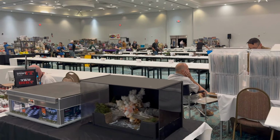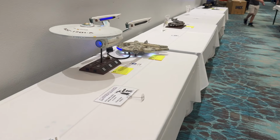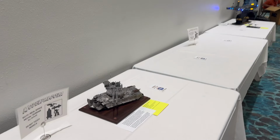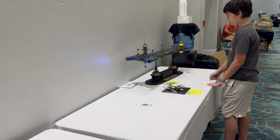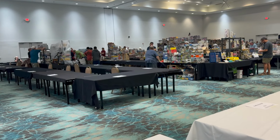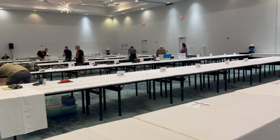I'm at Modelpalooza in Orlando, and I've just set up the Refit and the Millennium Falcon Fine Molds, and people are still coming in and setting up. Later on, I will do a full viewing of all the models that are here, but this should be an interesting weekend. Looking forward to seeing what's for sale and chatting with people about models. So, more later.